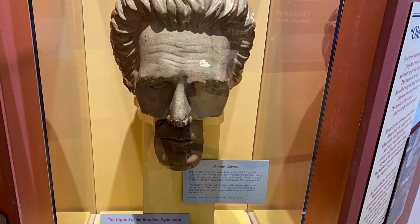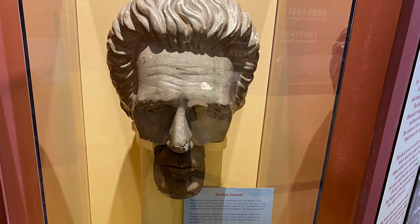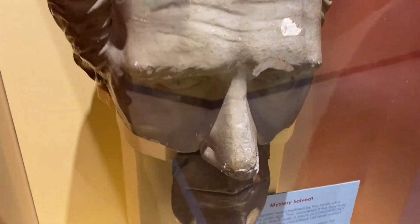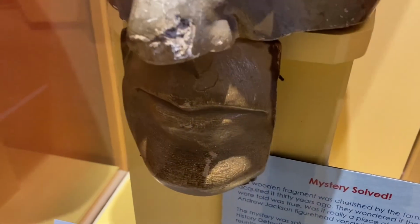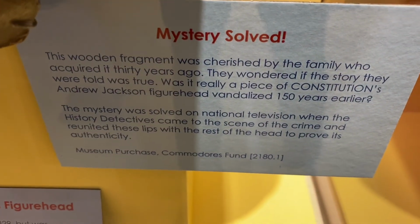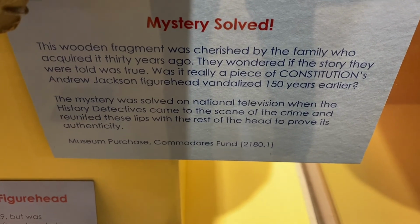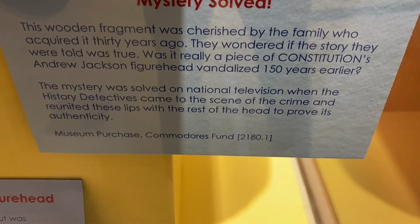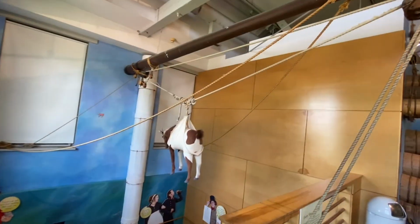In 1834, Boston merchant captain Samuel Dewey played a prank on the Constitution, the President, and his country. He sawed off the head of the Andrew Jackson figurehead on the Constitution's bow and brought it to the Navy office in Washington to express Bostonians' dislike of the President.